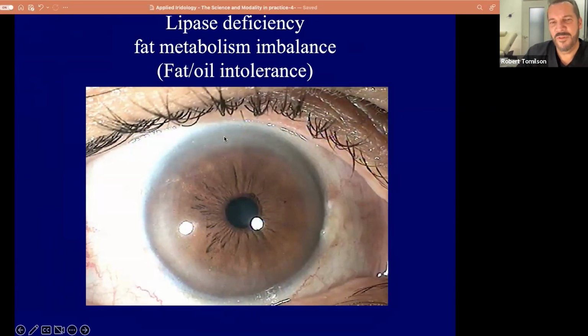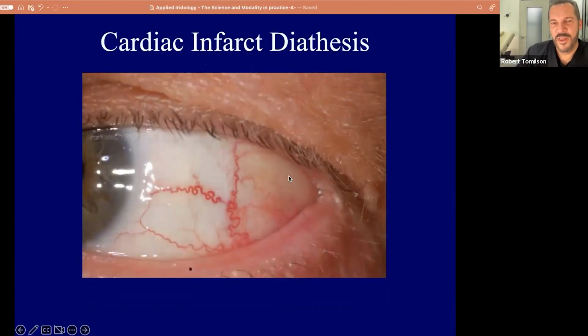This is a problem with fat metabolism. I showed you this ring earlier on an eye, but if you see this blob of fat called a pinguecula on the sclera, and this white ring around the eye, the opaque ring, you know that their cholesterol is high. If you see a person with this vertical line in the left eye, so they'd have to look over to the right, and you're looking in the sclera, and there's this red line that goes up like this, this is also indicative of a person who's prone to cardiac infarct diathesis, a potential for cardiac arrest.